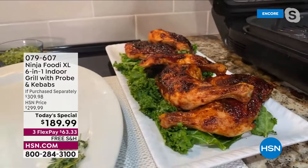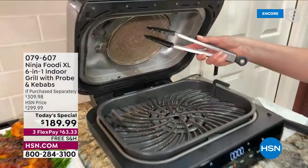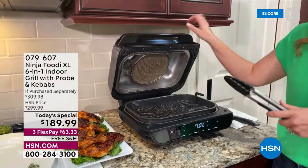This is very easy to clean. The grill plate is ceramic coated, and so is the baking pan. Even the splatter screen that helps with the smokelessness of it comes off and goes in the dishwasher. So all of this goes into the dishwasher when we're done. Let me show you. I'm going to close it again.